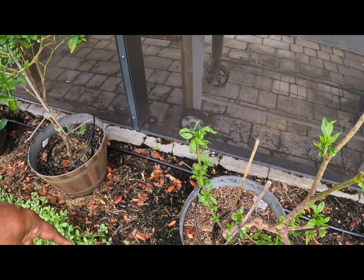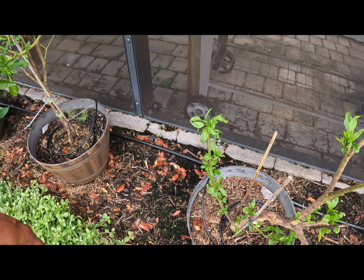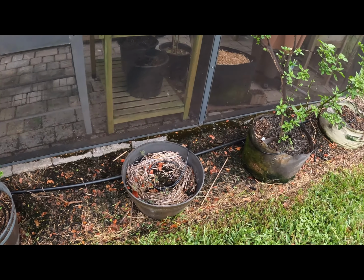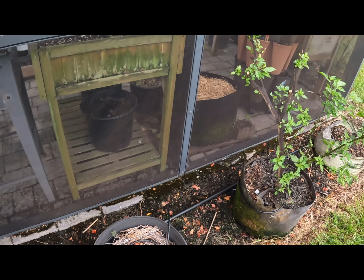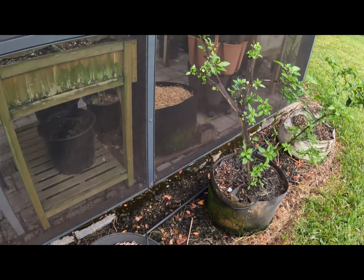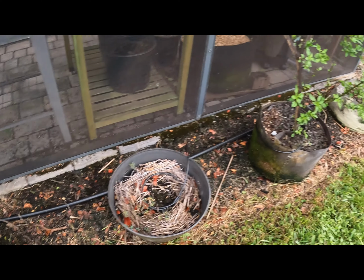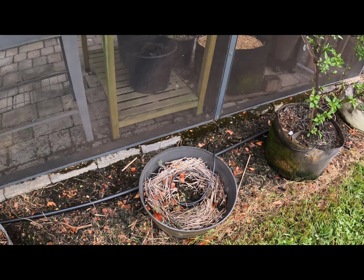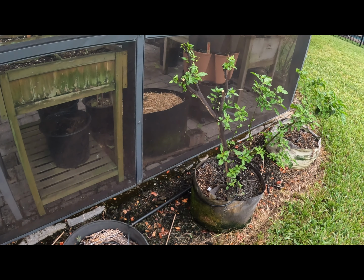This is my poblano plant. It's actually coming back too. I actually lost two pepper plants due to the storm. This is a ghost pepper and it's coming back. So these two containers that are empty, I'm going to probably fill with some other type of pepper. I have some seeds that I planted. I'll show you shortly what they are.